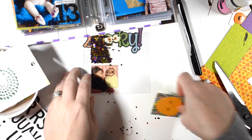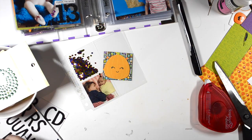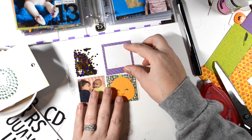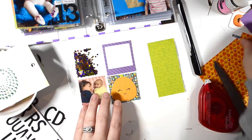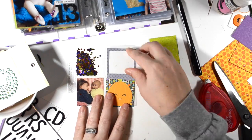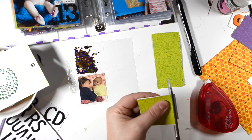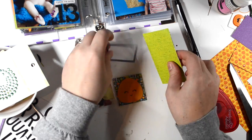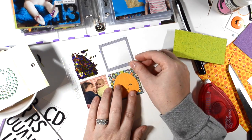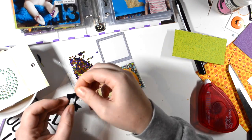Just the way that my photos worked out, I only had one photo for this pocket page. So I wanted to do a bit of a shaker pocket. I found this glitter on clearance from Michael's in the Halloween section, and it was only like $2 or $3 for that big jar, which I will never use all of. So I add some little sparkly bits into that pocket, and I will fuse it off camera later.